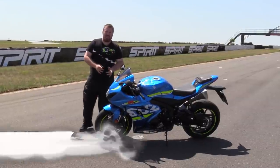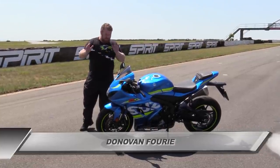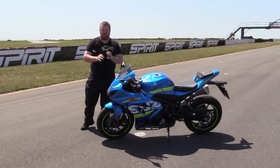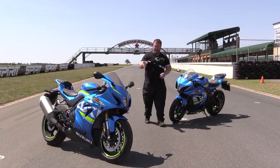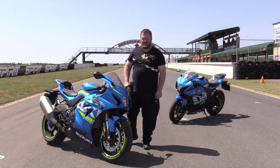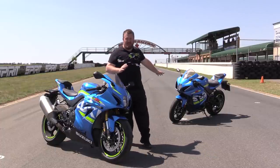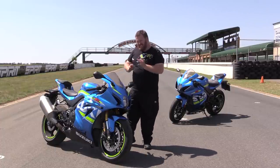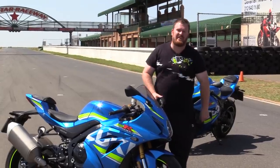Over here we have the Suzuki GSX-R 1000, a bike we've done to death on the bike show. We've given it our full stamp of approval. We absolutely love it. But now it gets a bit complicated because they've just launched this. It's what we like to call the pirate version. It's the GSX-R 1000R. What it basically is, is much the same as that bike, but with a few little added tidbits to make it a little bit more hardcore, a little bit more racy.